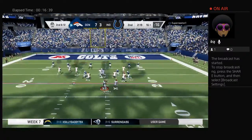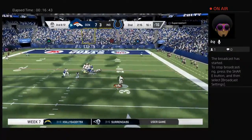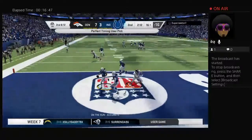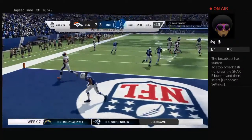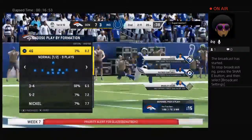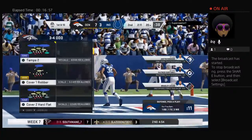Mike, check. On 2nd and 12, Locke. Flush to his right. And this is going to be intercepted. Picked off by Ronald Darby. It's almost like you can see the look of frustration on his face. 4 interceptions last week. We talked about it all week. What did he do wrong?